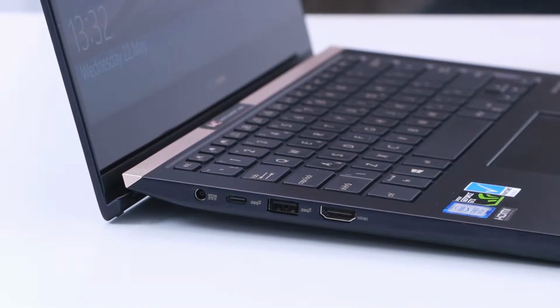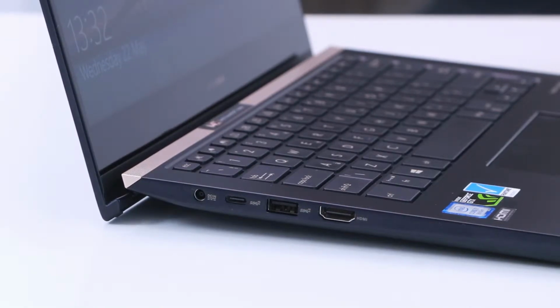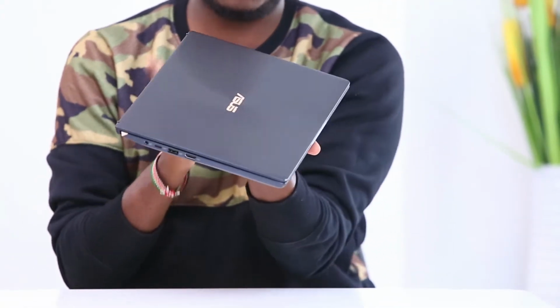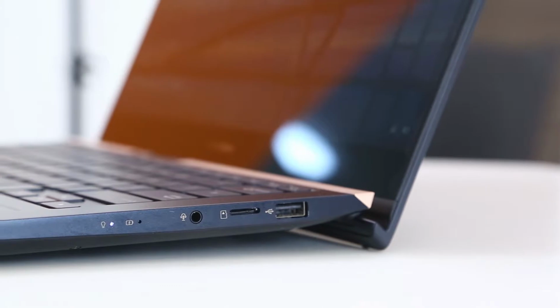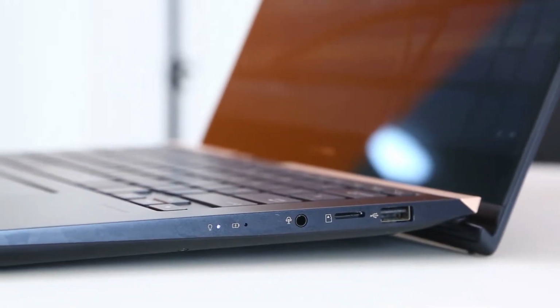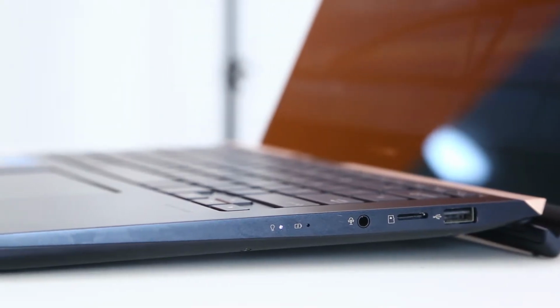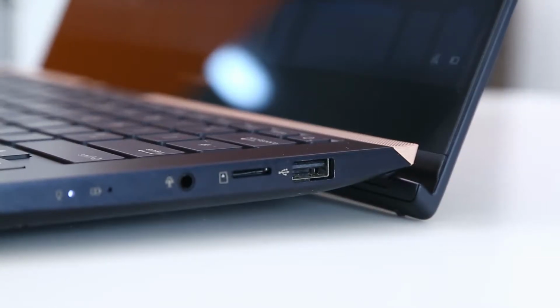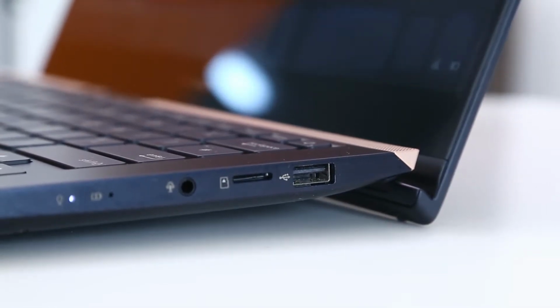We have a DC in power jack, a USB-C port, a regular USB port, that's a USB-A, an HDMI port, another USB port, and a micro SD port. And you have the 3.5mm jack, the power indicator and the battery indicator. They say size doesn't matter, but I wish they went with the full SD card reader instead of the micro SD. That's just me.